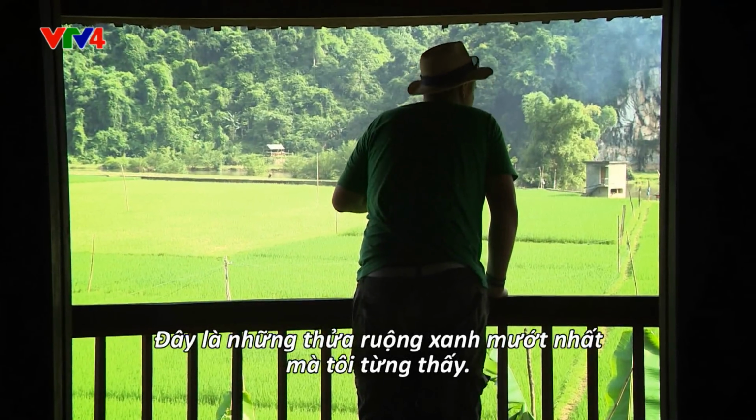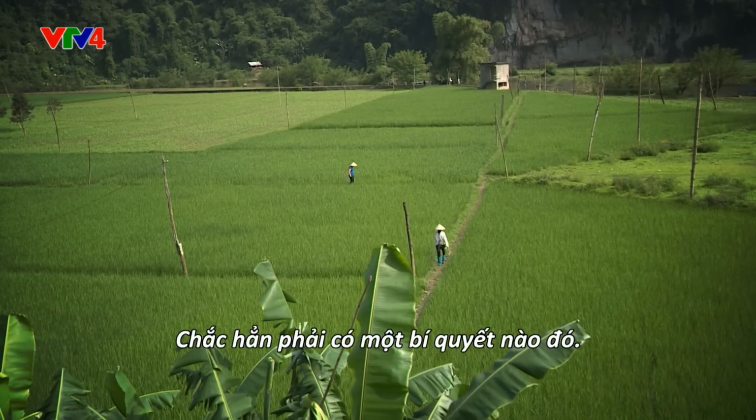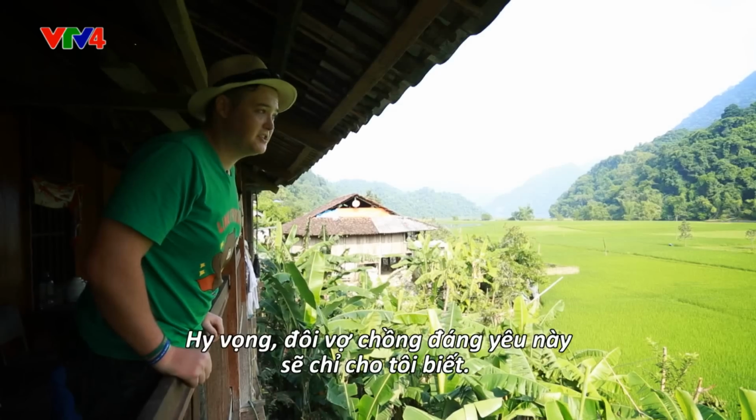These rice paddy fields are the greenest I've ever seen. Now there's a special secret to that. I hope the lovely couple will be able to give me that secret.